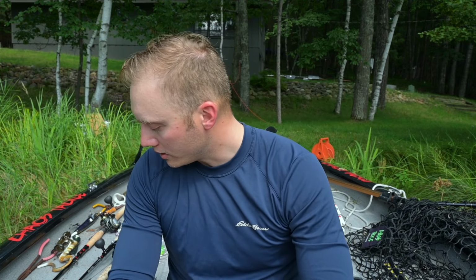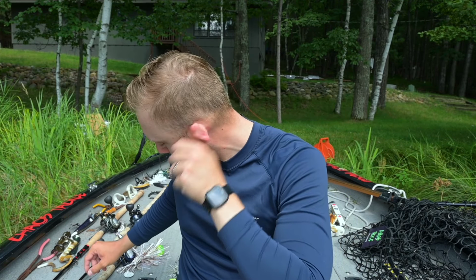But again, it's one of those techniques that's not always the most efficient thing to do, but if you know where there are fish, it's easy to get something in front of them and just force them into eating. So Medusa, as always, super clutch.